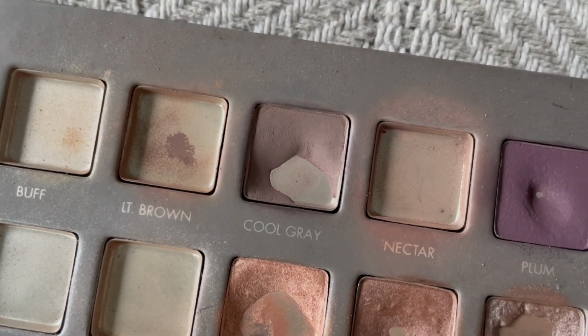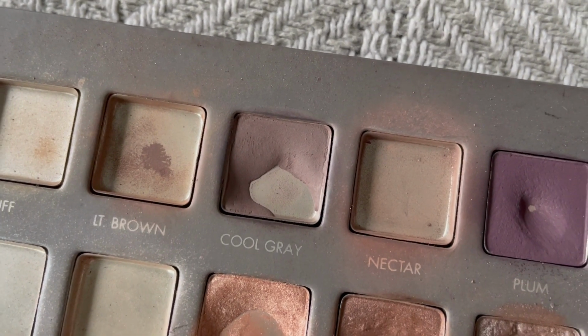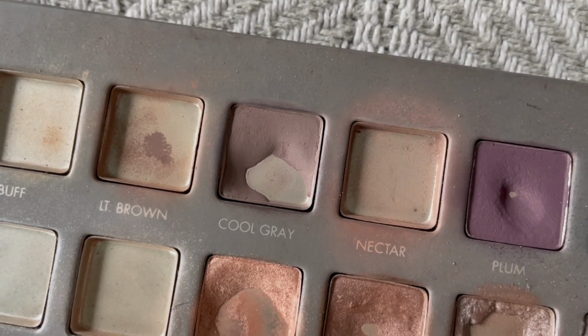So it's okay. I chose to focus more on my soft glam palette this last month, so I didn't see as much progress on this palette. However, I did make some excellent progress, I feel. So I was using Cool Gray in conjunction with Chocolate in my brows, still doing that. I did that last month. I've been doing it this month. I've been liking it the whole time.